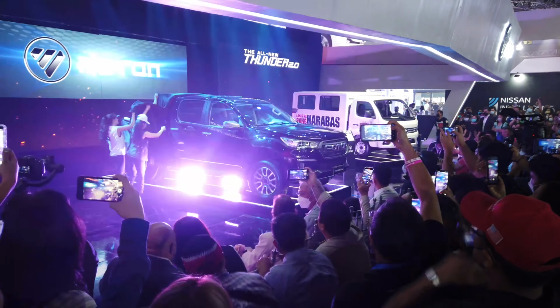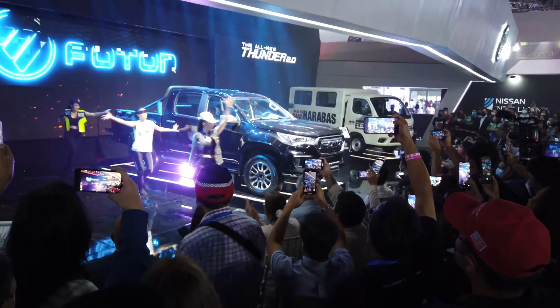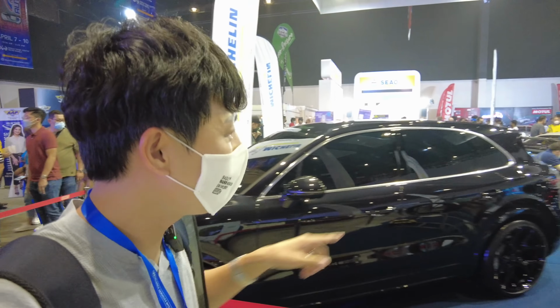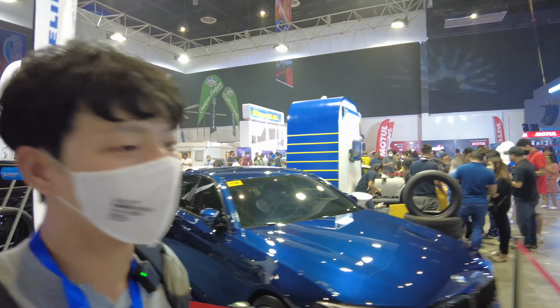Introducing the all-new Thunder 2.0 from Foghorn. Here we do have a Michelin exhibit. It's a Cayenne, 5 series, Aston Martin, and plenty of other good stuff.